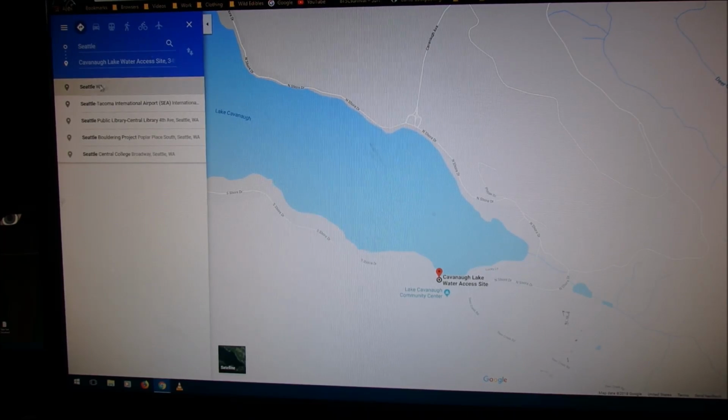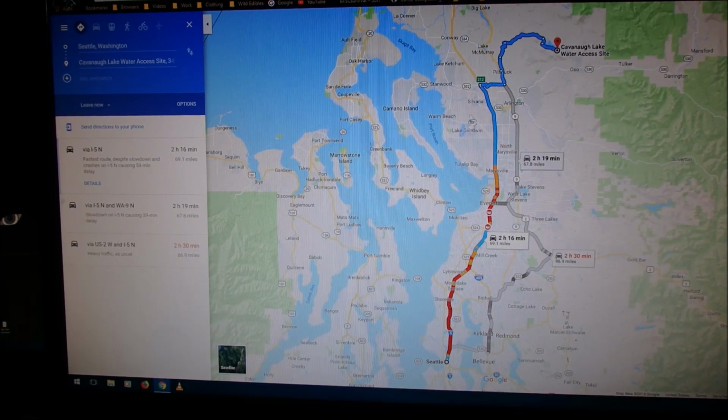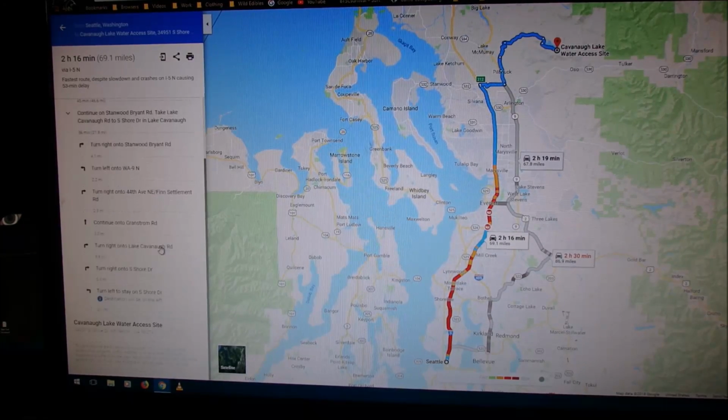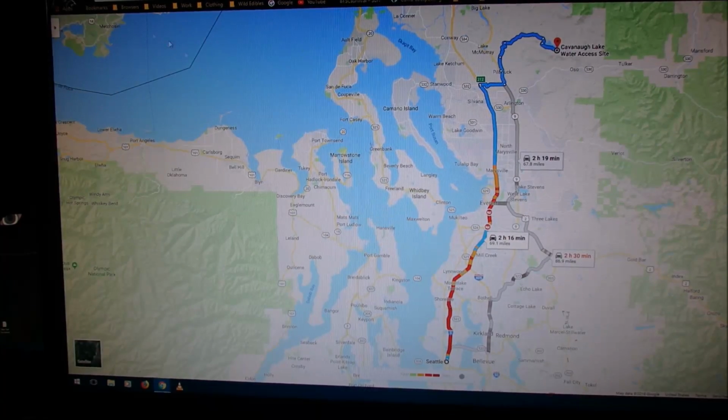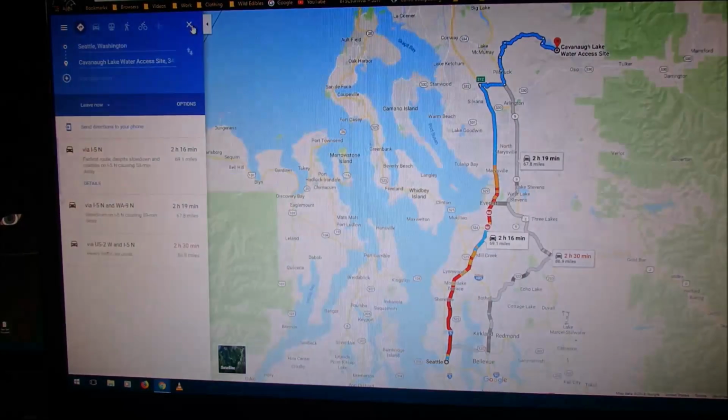Seattle. 2 hours, 16-minute drive, tells you exactly how to get there. Just click on the details. It will pinpoint down to the last road you need to turn on. So, pretty nice. Get rid of that. So, let's go back to Seattle.